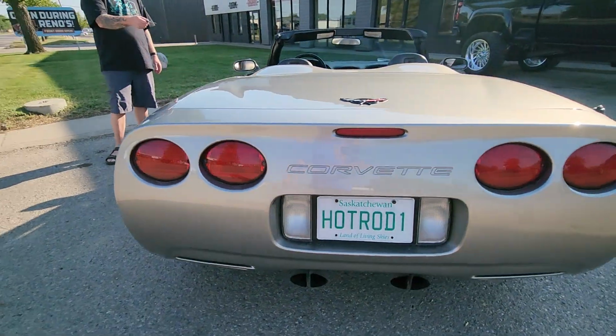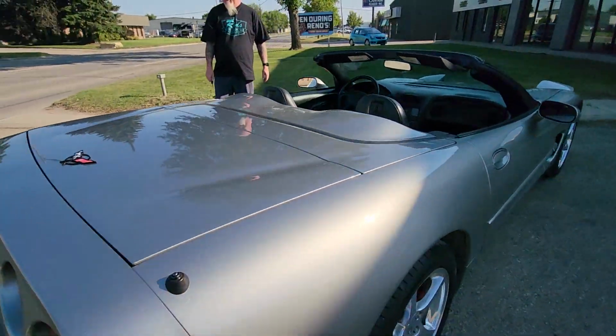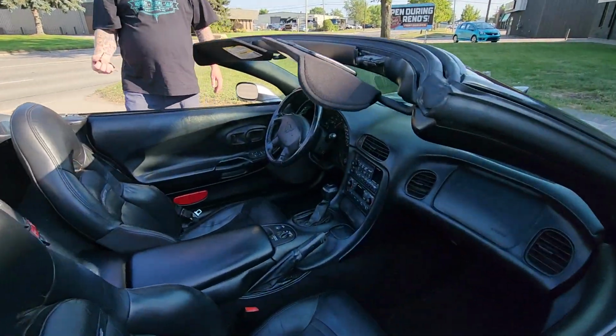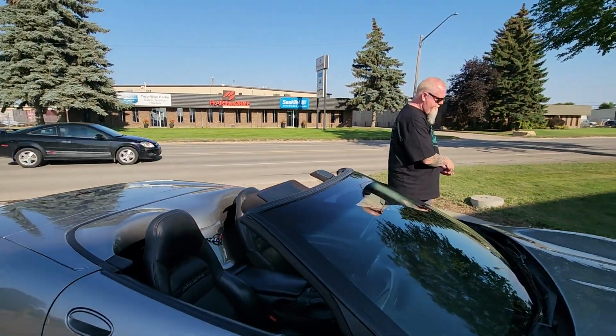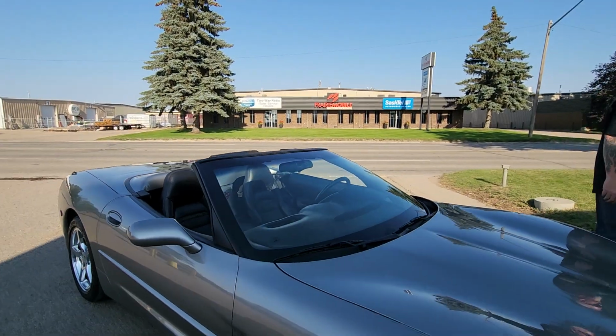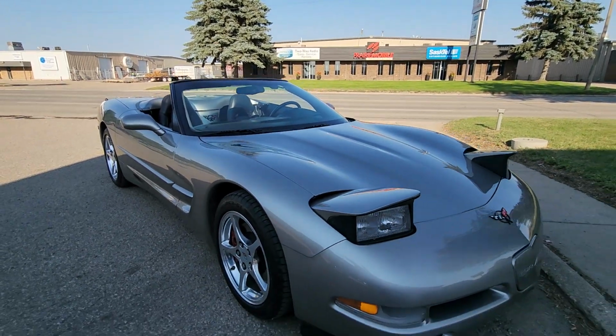This car. It's got a black top, black interior. Yeah. Good condition. Just factory wheels. Just no real add-ons or anything. No. It's good. Very nice. And we got something for everybody at Rods Hotrods and a price for everybody as well, which is really cool.